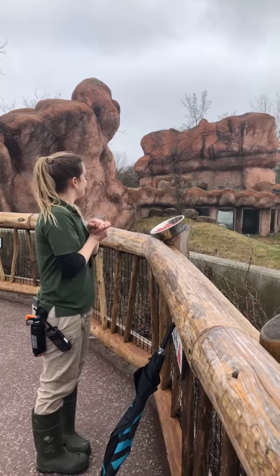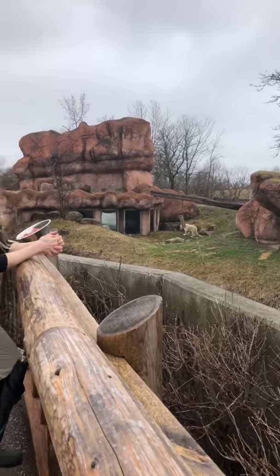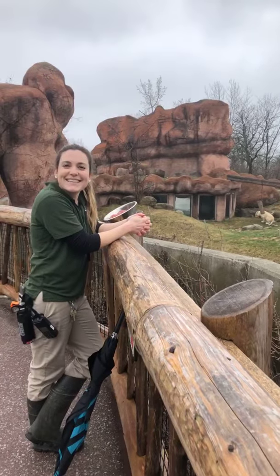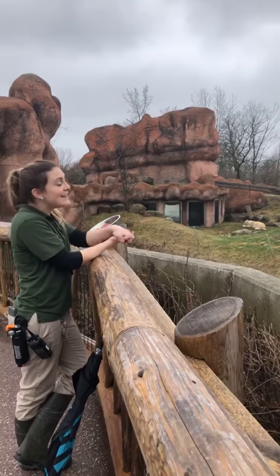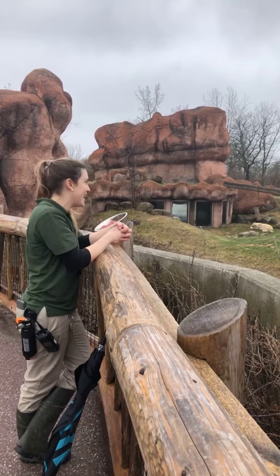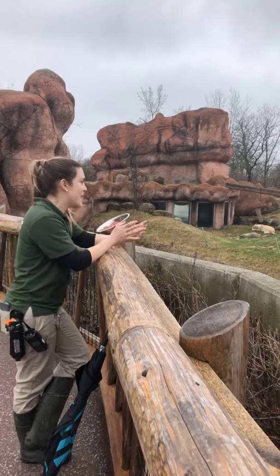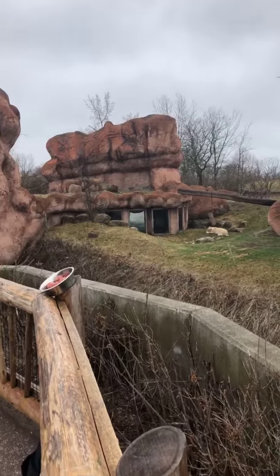So we've got a question here. The first one is from Reese. She wants to know the names of the lions and how old they are. Awesome. So Reese, our lions are all turning 9 years old this year, so that's very exciting. And their names, who they are. So the one that's down by the window down there, that is Lemon.